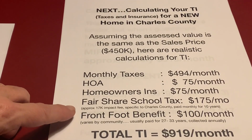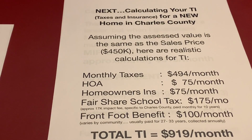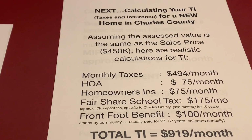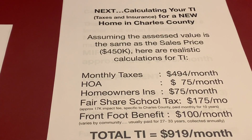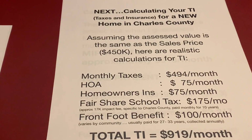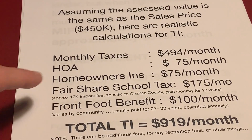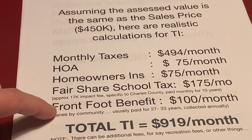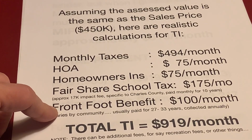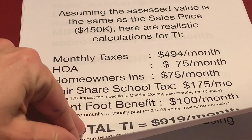The next fee is the front foot benefit or deferred utility tax, and that's a developer charge for the privilege of hooking up to public water and sewer. This is prevalent on new construction homes more than in older homes. This is a fee that might be $600 in one community and $1,500 in another, and it's an annual charge. In Kingsview, it was $1,200 annually. Dividing it by 12 gives me $100 a month, and this fee goes on for about 27 to 33 years. The great thing about Kingsview is that, as part of our builder incentive, the builder pays the full principal balance of the front foot fee off when you use our lender. So that $100 a month actually goes down to zero. When I add up all of these costs, the total tax and insurance comes to about $919 a month.